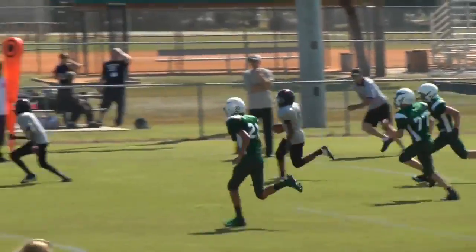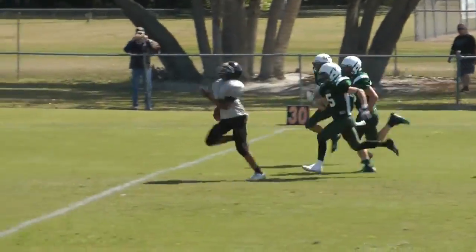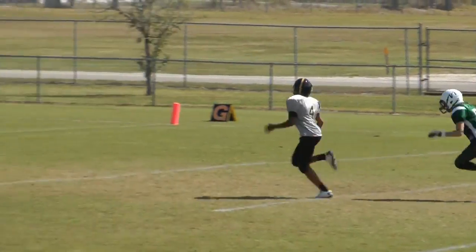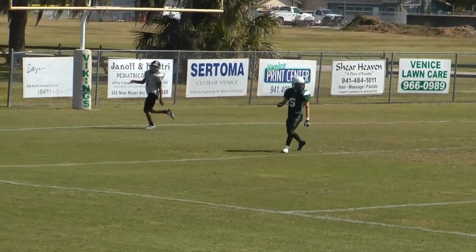Number 4 keeps the ball up the left side, chased by number 5. Number 4 will score. Touchdown, Northwood.